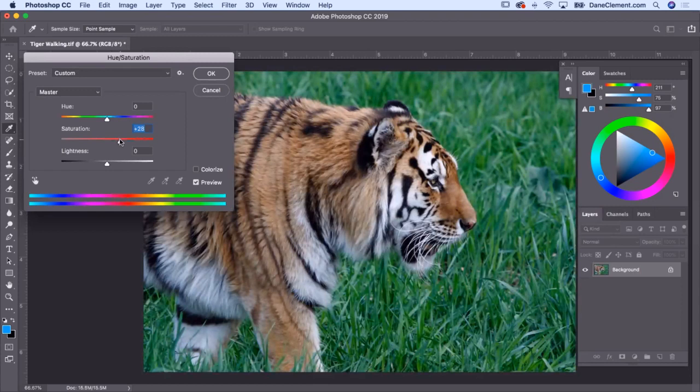The tiger to me looks awesome. So we're up at about plus 35 on the saturation. But I think when we did that, the grass became oversaturated or too hot. It's kind of fighting with the tiger. I don't want that to happen. So this is what we can do. I can come right here to this little master drop-down menu, and if I go to greens, I can reduce the amount of greens, or reduce the saturation, sorry.